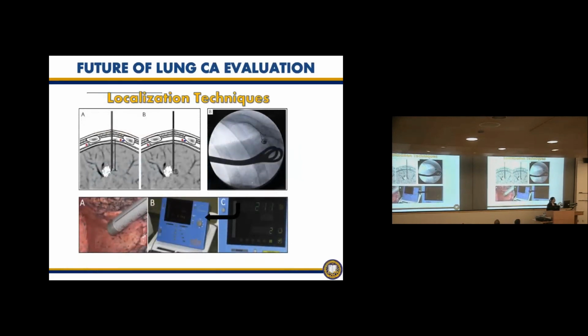Also, I just wanted to bring up different localization techniques. So we are basically dealing with something that is less than a centimeter. And if somebody is requesting us to have some sort of biopsy, whether it be a wedge biopsy or some sort of surgical intervention, it's honestly like trying to find a needle in a haystack. And then we can try to identify where it's going to be on a CT scan and corroborate that with what we see intraoperatively. But if you think about it, on a CT scan, the lungs are completely full of air.